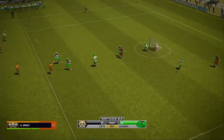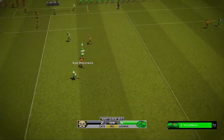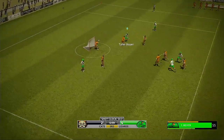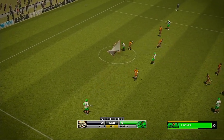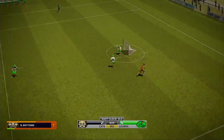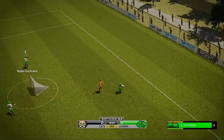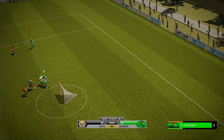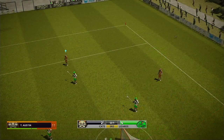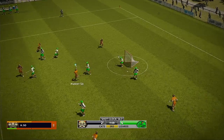Ray. Ball's turned over. Transition opportunity now for the Cats. Boyer knocked loose. The home team collects. Chance for them now. With a possible reprieve here, the pass goes wide. Cochran. Cochran overstepping, not doing his team any favors there. Orange ball. Offside center.